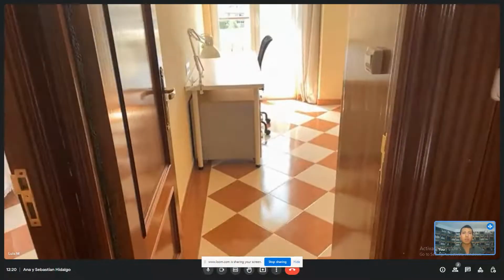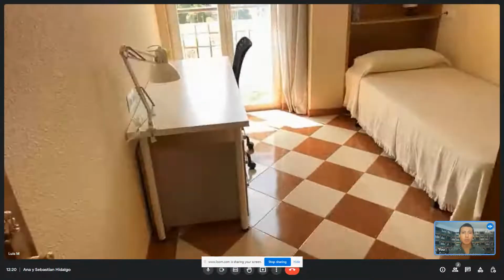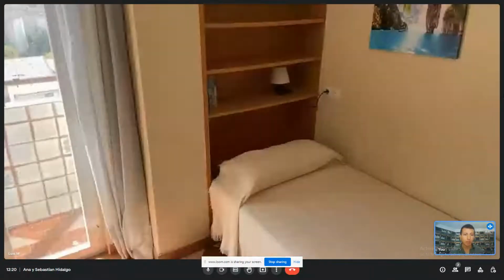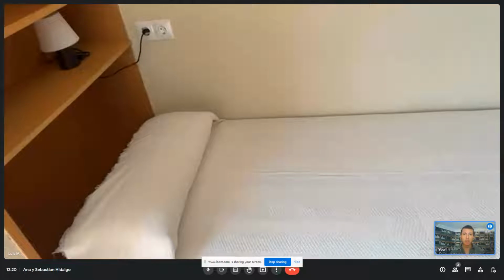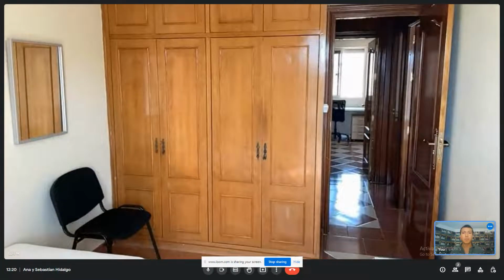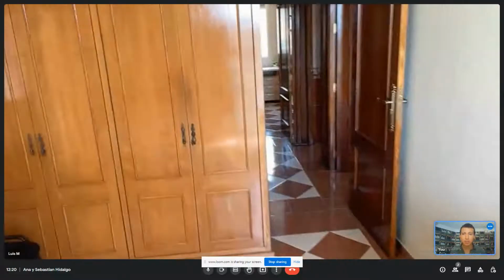And now we have the last room. You have a desk as well, like in the previous ones. You have a balcony connection, a single bed with the whole shelving system. A built-in closet, very big.